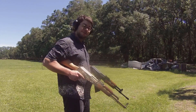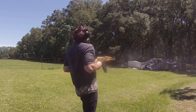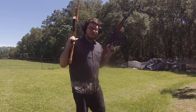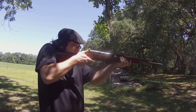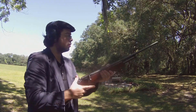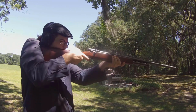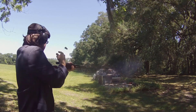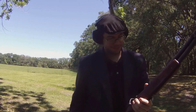Been a little while since I've done this. Bonnie and Clyde be damned. Poor man's Garand. It's a shame that bolt-action shotguns aren't more mainstream.